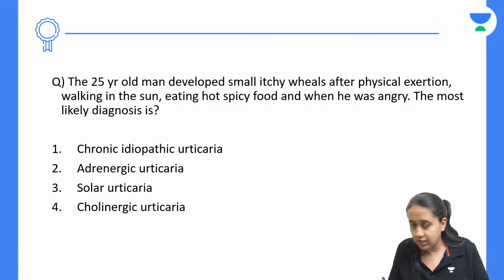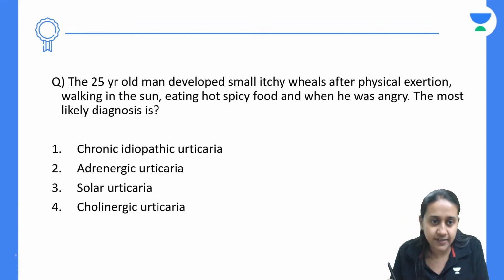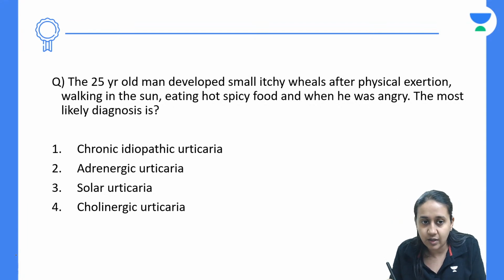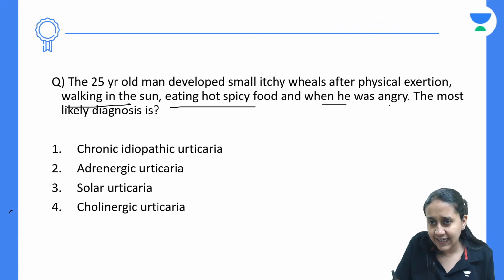John, Kriti, Anjali. A 25-year-old man developed small itchy wheals after physical exertion, walking in the sun, eating hot spicy food, and when he was angry. What is the most likely diagnosis? So what happens when the patient does all these things? Walking in the sun, eating hot spicy food, when he is angry, what happens when the patient has physical exertion?